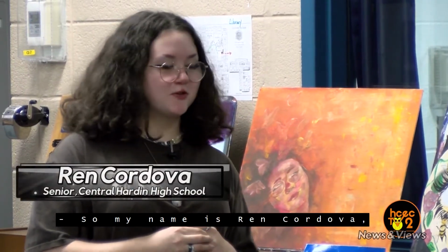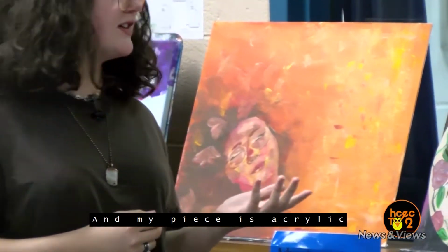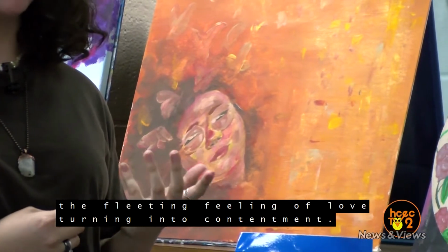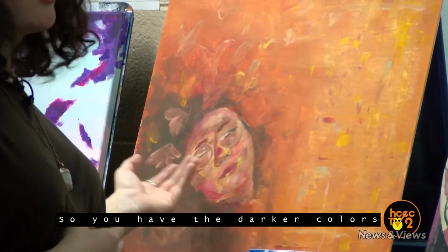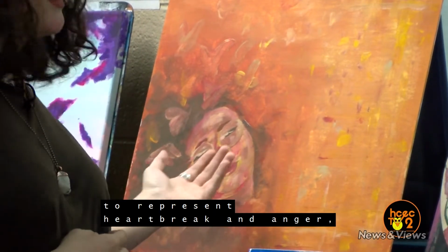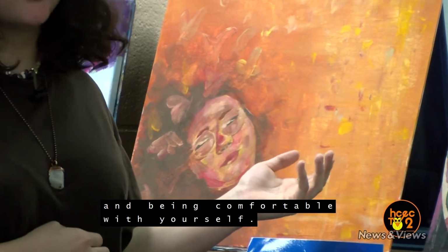So my name is Ren Cordova. I'm a senior at Central, and my piece is acrylic, and it's supposed to represent the fleeting feeling of love turning into contentment. So you have the darker colors to represent heartbreak and anger, and the lighter colors to turn into happiness and being comfortable with yourself.